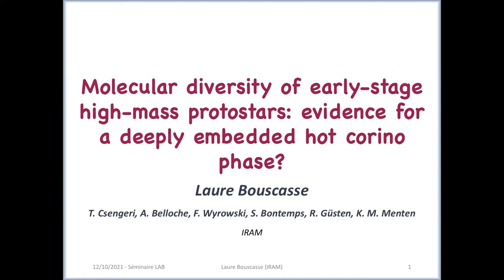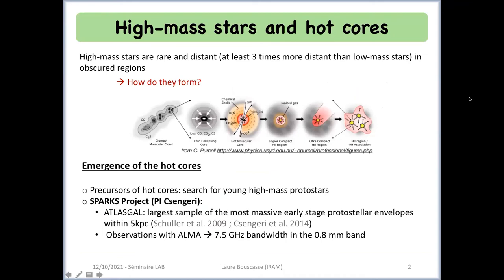So today I will talk about the molecular diversity in early stage high mass protostars. So just to put it in context, the high mass star formation and why it is important to study the molecular diversity. High mass stars are forming in distant clouds, and it's difficult to study them, especially the early stages where the protostars are formed.